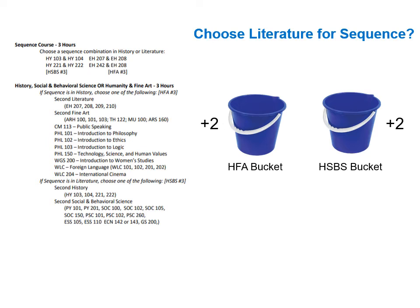So if you choose literature for your sequence, you will take either of the literature pairs. So whichever course you chose as your literature requirement for HFA number 1, you will take the other course in the pair, which will count as HFA number 3. So now your HFA bucket is full with 3 courses.